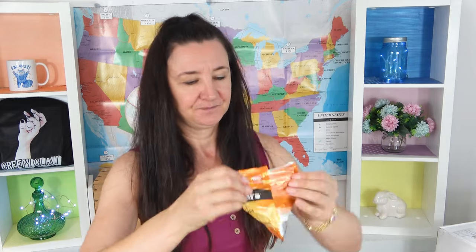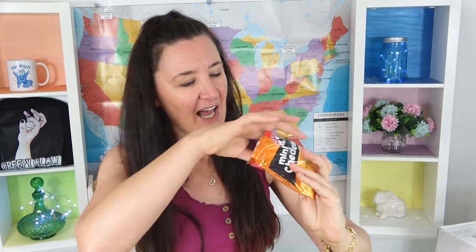That's random. This is from Baker's, and it's mini cheddars, and it's cheese-flavoured snacks. So they look like little crackers. Hoping they're going to be really, really cheesy. Baked, not fried, so they're better for me. Oh, well, they're very nice and light. I like the texture of them. They're really nice and crispy and light. A little bit light on the cheese. But I'm still enjoying them, yeah.